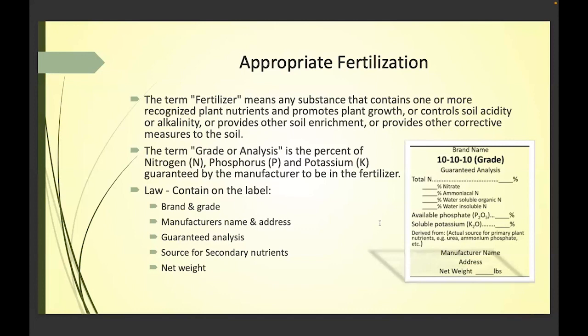So let's talk a little bit about what has to be in that label. If ever your fertilization vendor is coming out and doing it, if you wanted to just have a peek, it's very important what the NPK numbers are in order for you to know what quality of fertilizer you're getting. Each label must contain the actual brand name, as well as the grade, which is the three sets of numbers that directly correlate to the NPK, and it's in that order. Nitrogen is the first number, phosphorus the second, potassium the third.